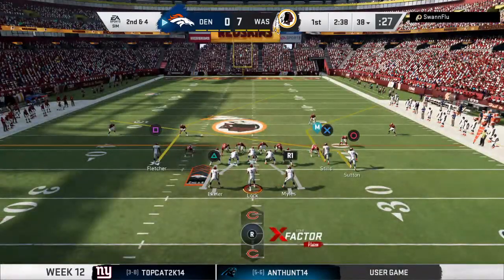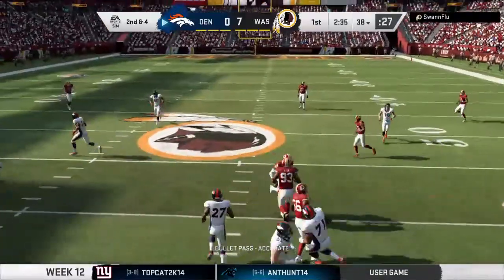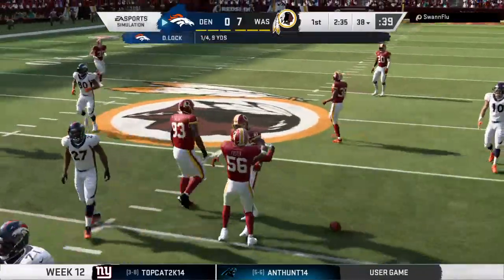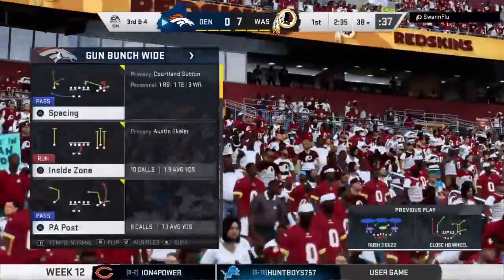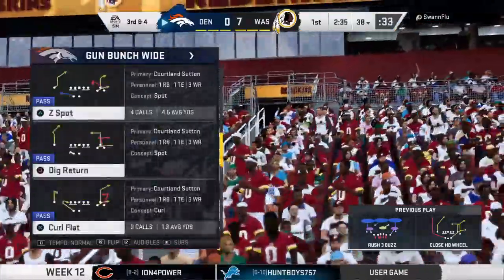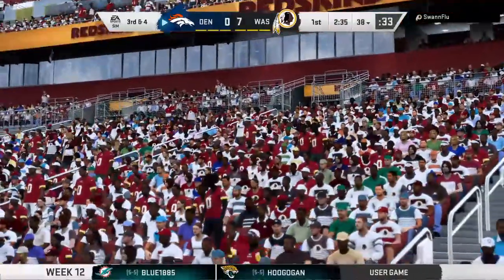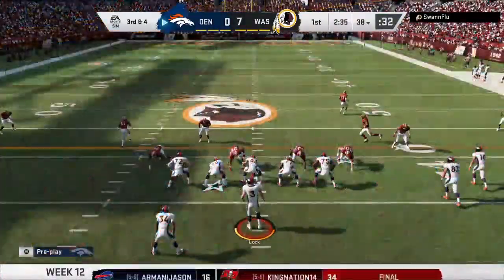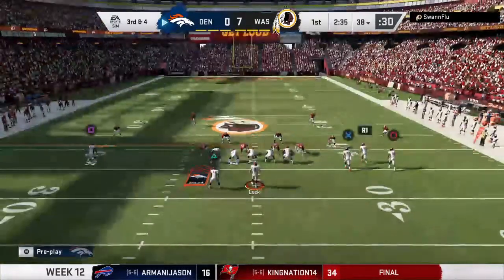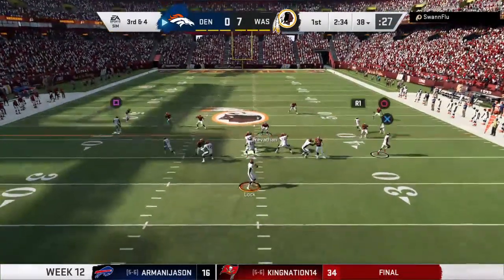On 2nd down, here's Locke, and that is incomplete here. Adrian Colbert, he was right there in coverage. And this passing game's whole offense really didn't show up in the loss last week, and it hasn't started all that great here either. Yeah, and they can't let that incompletion become an uh-oh moment. Like, oh boy, here we go again. Just like last week, each game is its own entity, treated as such.